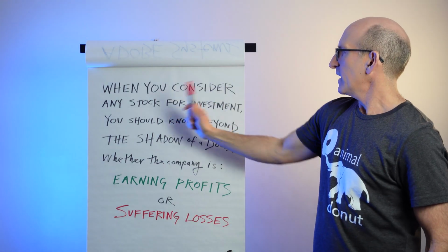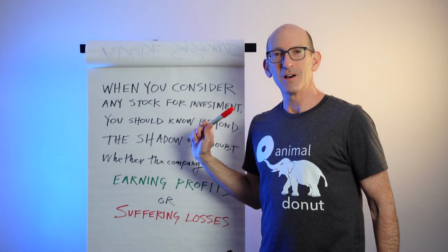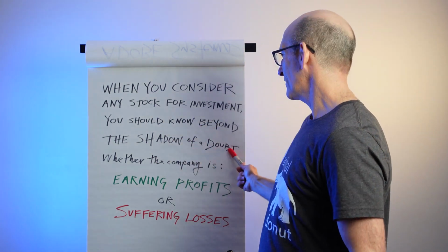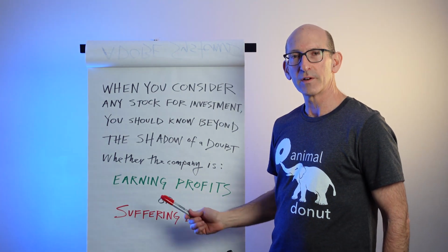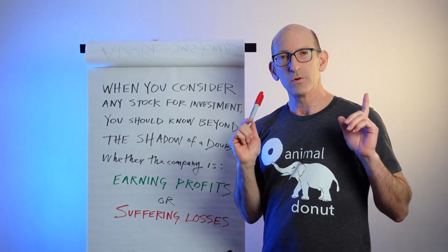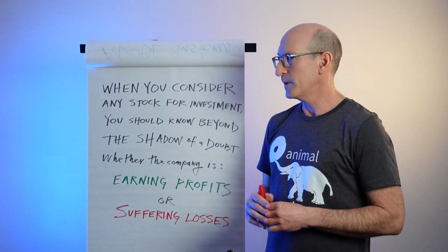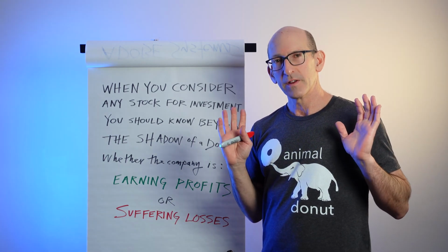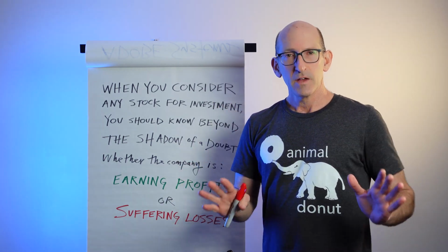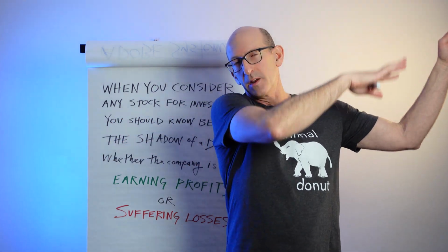When you consider any stock for investment, you should know beyond the shadow of a doubt whether the company is earning profits or suffering losses. And if you are clear in your mind on these 2 items, you will be in a different category of investor rather than just chasing hot stocks and hoping the stock price goes up and up and up over time.